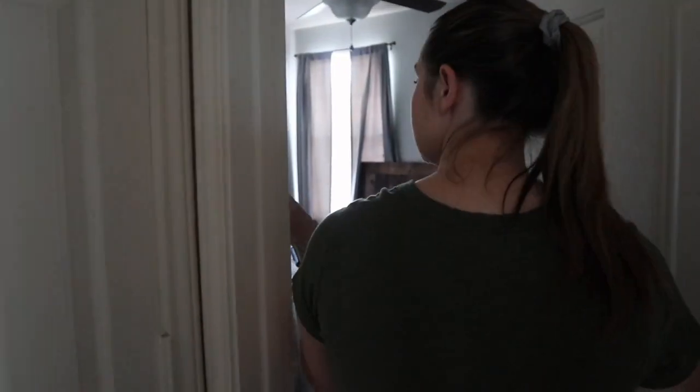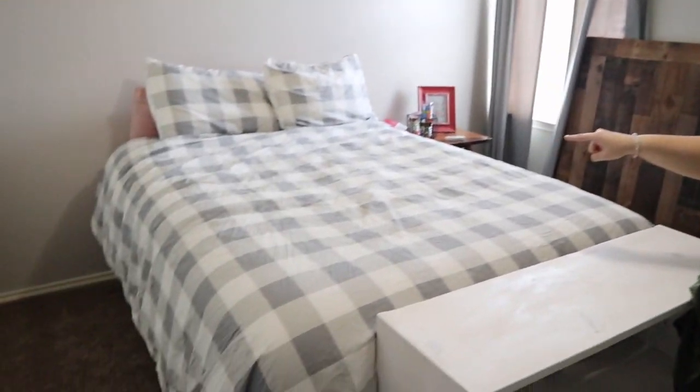This is our guest bedroom. And my biggest thing when someone comes to stay with us is I want them to feel comfortable. So not only do they have the most comfortable bed in the house, I don't know, what brand is that bed, Robbie? Beautyrest? I think so. I think it's called Beautyrest, and it is seriously the best.